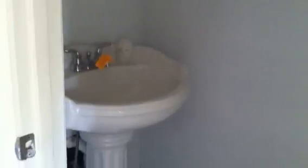Half bath. Stove. Microwave. Dishwasher. And your refrigerator. This is a pretty nice size kitchen area as well. So again, carpet and paint is the only thing I really see in here.